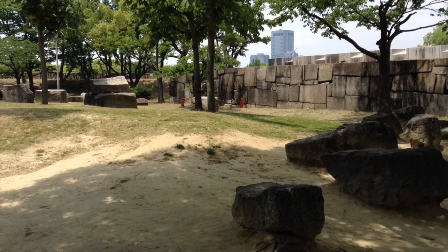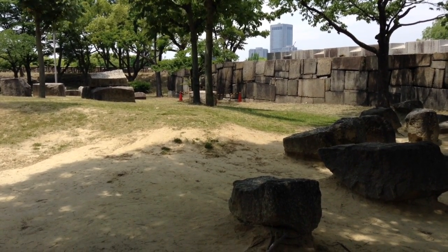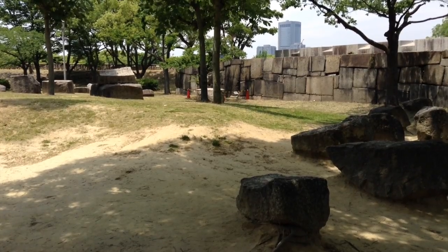In a rock garden just outside Osaka Castle, maybe inside some of the outer walls. What's amazing is that this old-fashioned castle from the 1580s stands nestled amongst modern office buildings.